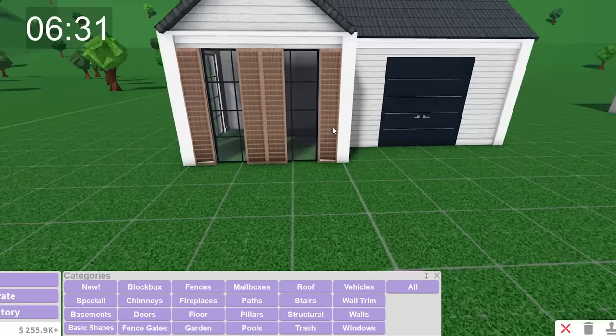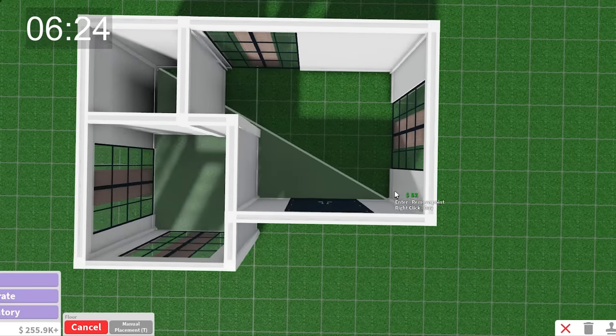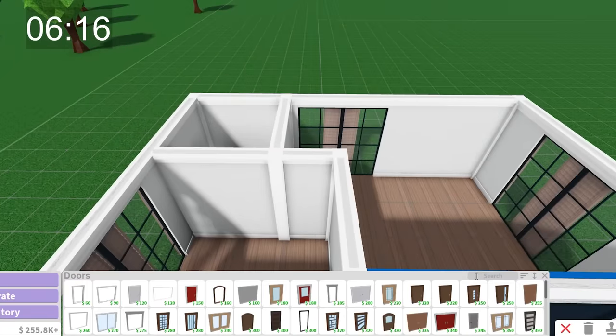Oh no, this is looking ugly. I don't like this house. Okay, wait, I need to go inside. What am I doing? I cannot sit around thinking about how ugly it looks. I need to progress. I need to be faster. I need to place the other doors in here. I keep forgetting that.